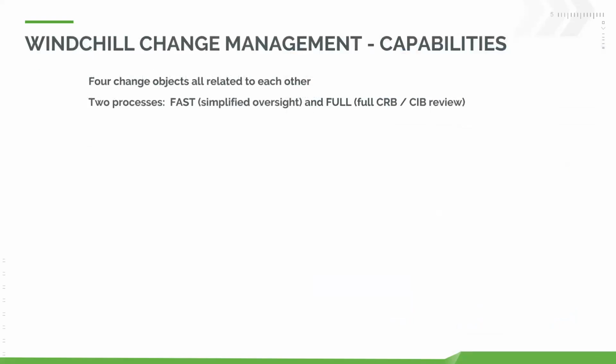So getting a little bit more into capabilities, just talking about the change management objects themselves. Just give me 1 second just to make sure I'm bringing this up properly.